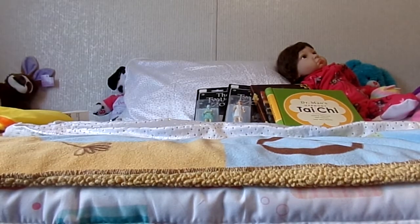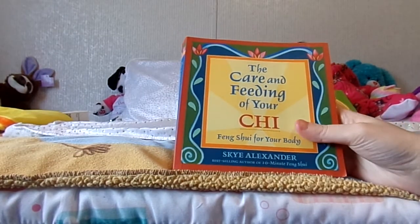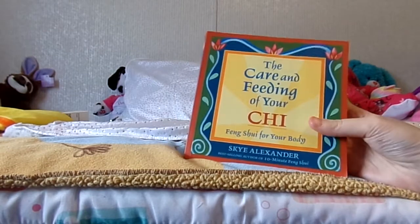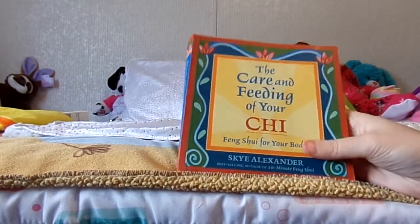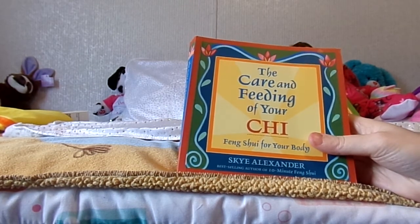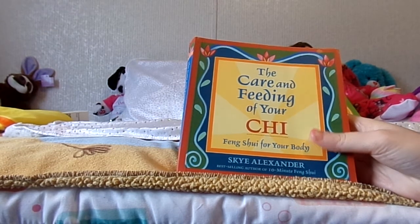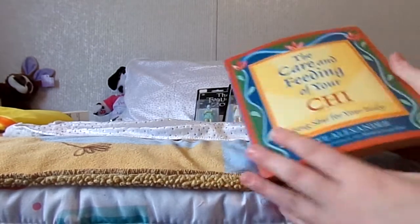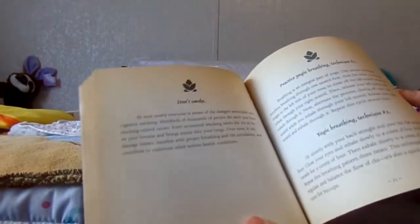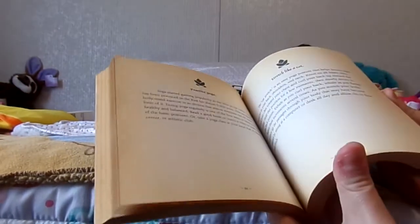And then I also got this book, The Care and Feeding of Your Qi, Feng Shui for Your Body by Sky Alexander. And I thought it just looked like an interesting book. I'm well familiar with the concept of the energetic body and of qi or ki, or whatever you want to call it, if you want to just call it energy, whatever. But I thought that this would be an interesting read. It's just little tips for, I guess, in a sense, getting your chakras aligned, or that kind of stuff. And I am a person that is a little bit into New Age spirituality type stuff.